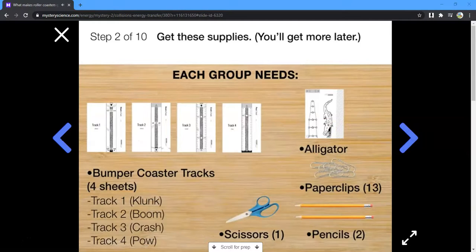Okay, get these supplies. Klunk, you're going to be making track 1. Boom, you'll make track 2. Crash, you'll make track 3. And Pow, you'll make track 4. But just get these supplies for now. Don't start building yet. We'll show you how to get started in the next step.